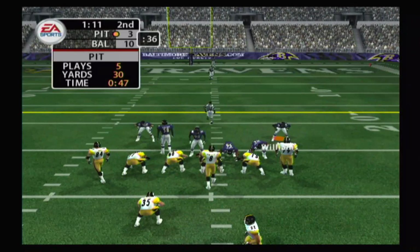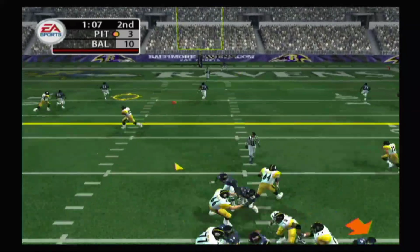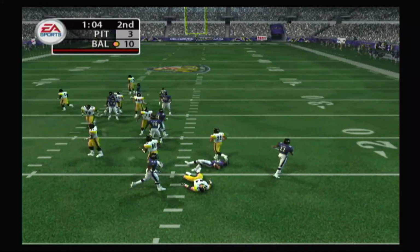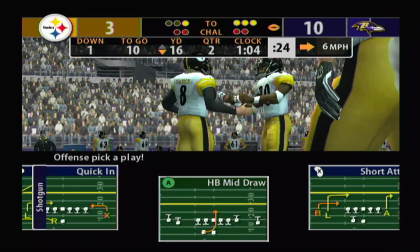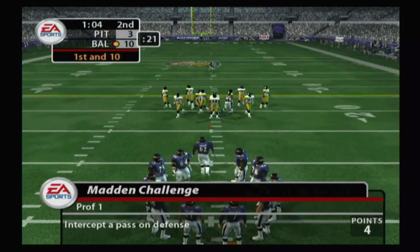Here's a no-huddle. It's a good way to keep the defense off balance. Dropping back, pressure, throws it over the middle. Interception. He saw the single coverage, let it go, but the defense was there to pick it off. We're just about down to 1 minute.